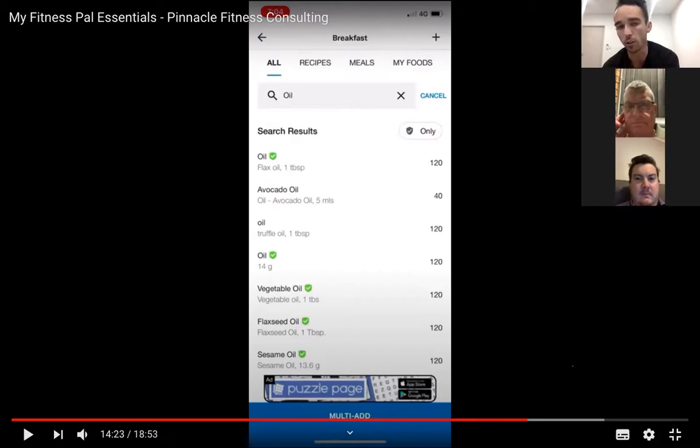If you want to only have those ones, to the right where it says search results, there's a little tick and then only. If you click on that, it'll only display results that have certification. So you try if you can to do that. Otherwise, as I said before, you've got the barcode, you can just scan stuff straight into it.